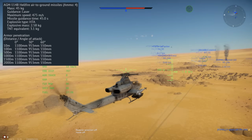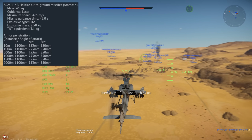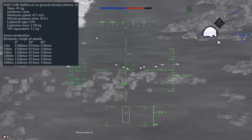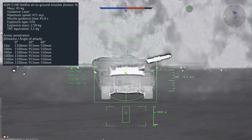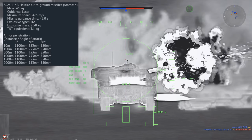These travel at 475 meters per second, and are laser designated. This means you will need to maintain a lock on the target until the round impacts. This has positives and negatives. The positive is that it is incredibly accurate. It will detonate pretty much exactly where you have the pipper. The downside is, you obviously can't fire and forget with these missiles.